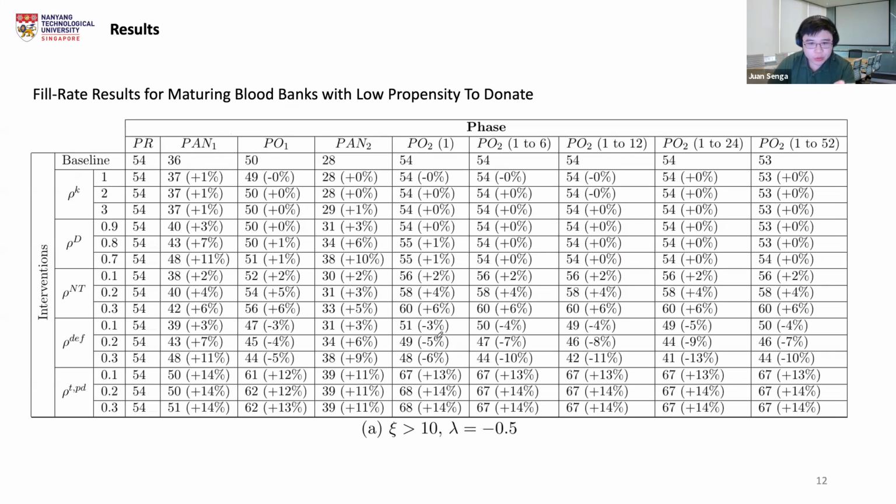So I'll guide you through understanding this, but the main idea is, okay, if I'm a maturing blood bank, our simulation and our results say that during the pre-pandemic phase, you already have very low fill rate, meaning you're already not able to fulfill blood demand requirements. And this is aggravated further during the first pandemic phase and more so during the second pandemic phase, which just goes to show how detrimental it is to have multiple pandemic waves for a maturing blood bank.